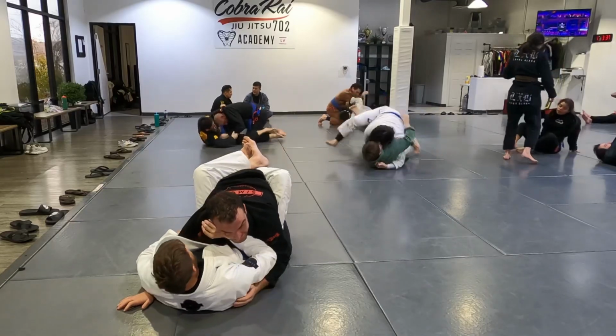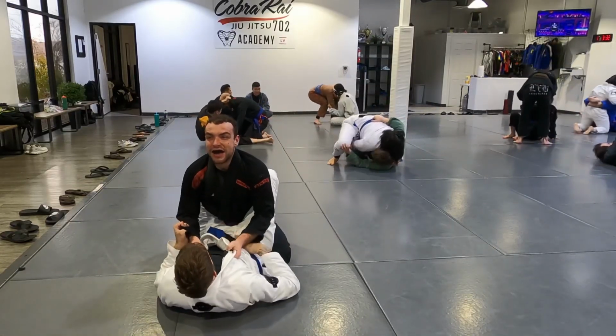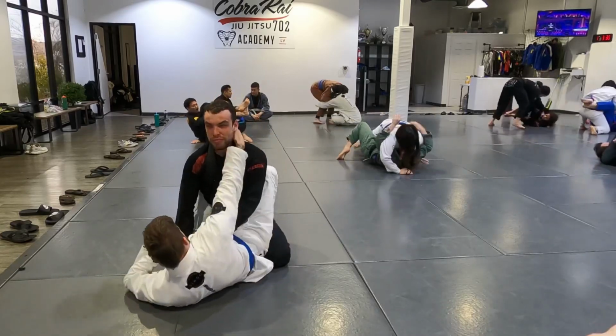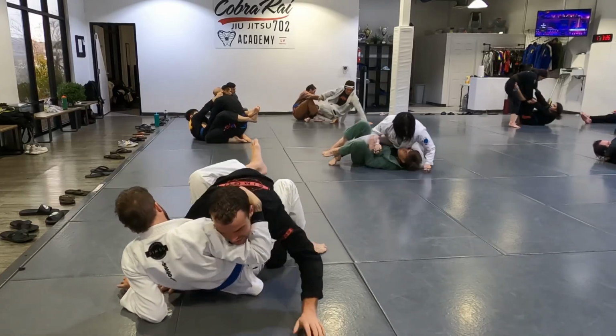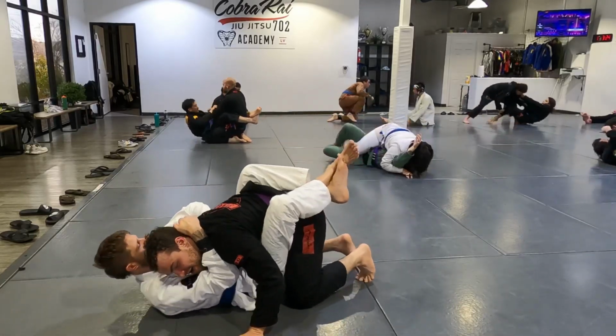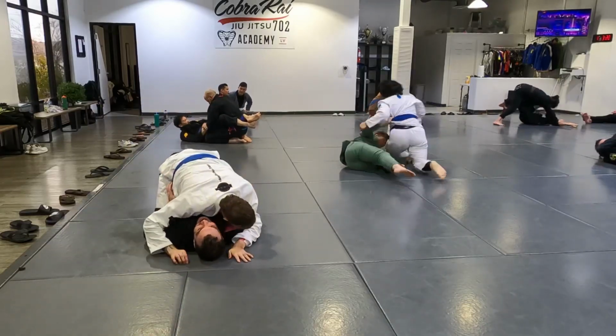I end up in closed guard, which me and Elijah are always here, and he likes the Sao Paulo pass, but here he said, you know what, I'm going to go ahead and give up mount again because I'd rather be mounted than in your closed guard, which is a compliment to my closed guard, but that's how confident Elijah is in his mount escape.